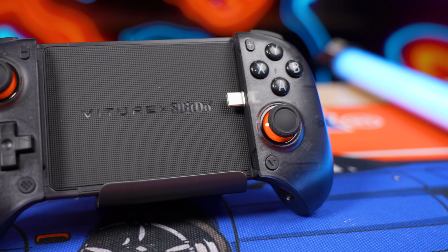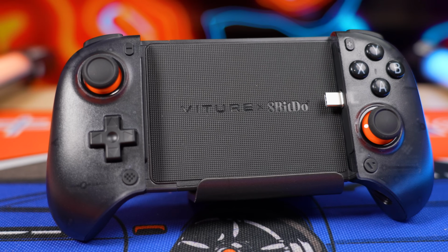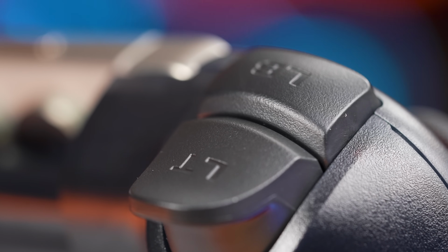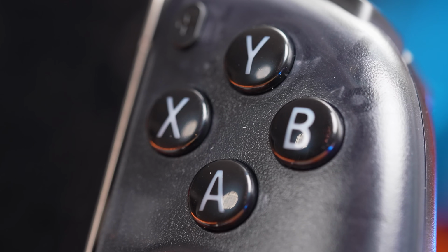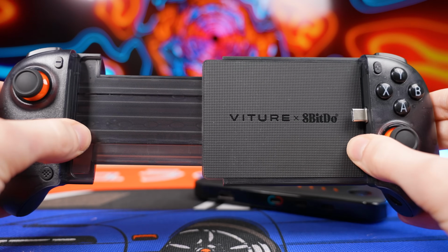And the 8BitDo controller continues with the same color scheme that I liked from their controller that they launched last year with the VITURE Pro, with its orange accents that are very reminiscent of something like the Steam Deck OLED limited edition that launched. The design language on this is immaculate. They absolutely knocked it out of the park with 2 years in the making.